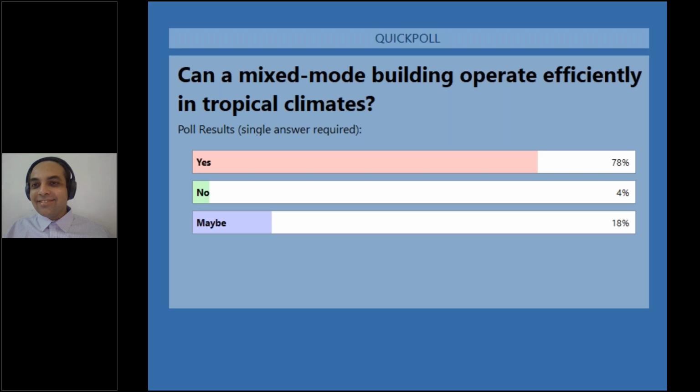So some of the attendees are still thinking that it probably may not be as efficient in tropical climate. Absolutely. That's a very interesting note, but it's very positive to hear that 80%, and in comfort, we often talk about it's never possible to get 100% response. But it would be interesting in the question and answer session to hear from people when they think mixed mode buildings will work, or what are the challenges under which mixed mode buildings will not work efficiently in tropical climates.